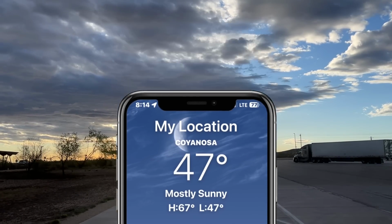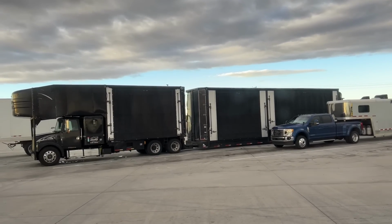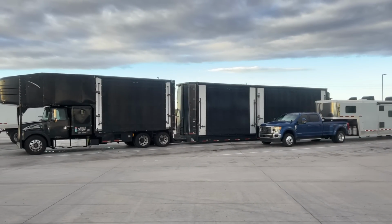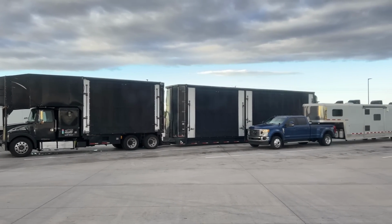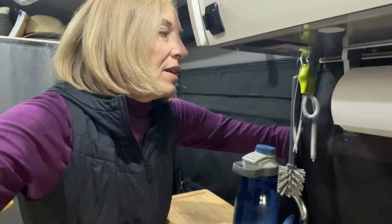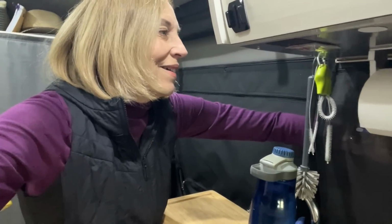Okay, all you smart people out there, what is in those big black boxes? Well, they're not boxes. I don't know. John thinks it's a generator or something. But the thing about rest areas, other than they can be noisy, usually noisy, but the wind was so hard last night, we didn't hear anything.